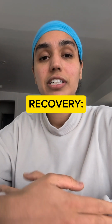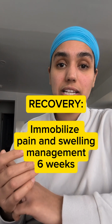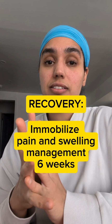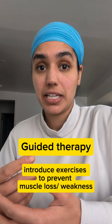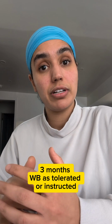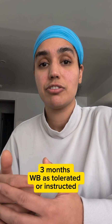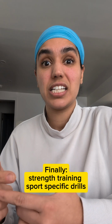Now, in terms of recovery, it comes in 4 stages. The first stage is immobilization, pain management and swelling, and that usually takes around 6 weeks. And then guided therapy begins, introducing exercises to help prevent muscle loss. And around 3 months, you can do partial weight bearing or full weight bearing, depending on your surgeon and your instructions, and then strength training. And then within 12 months, you should be back to normal. Oh, as normal as someone who fights for a living can be.